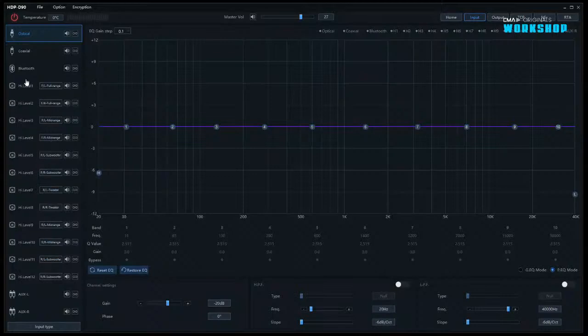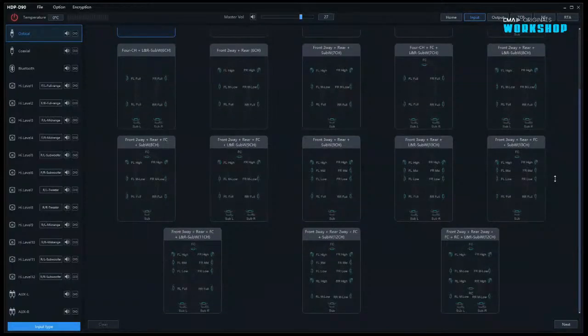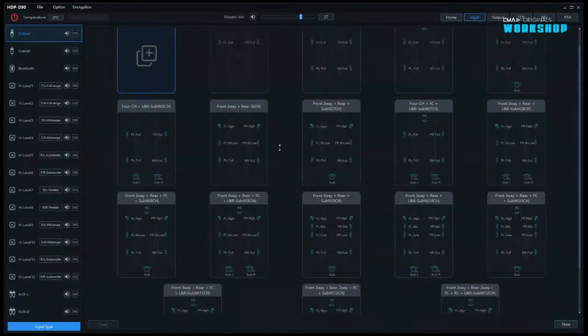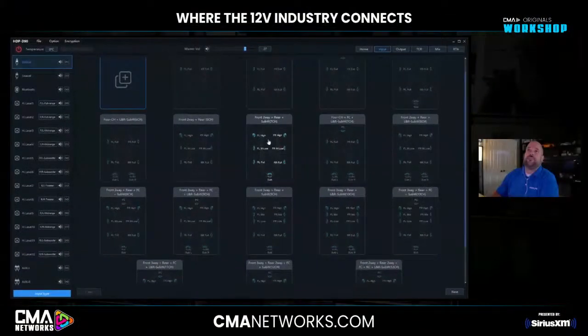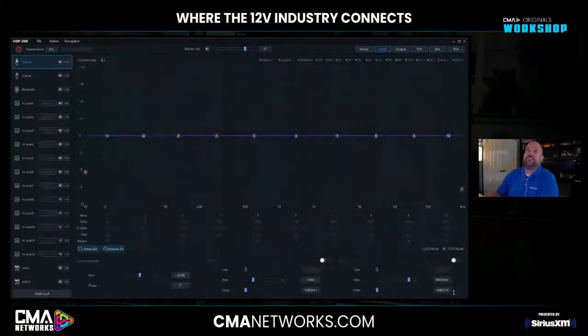Now, instead of running through all of those and doing it all one by one, you click input type. And this has built-in configurations of a lot of different systems. You can look through here and see if any of these make sense to you or are the system that you have, the factory system that you have in the vehicle that you're working on. So let's say you have a car that has front highs, front lows, full range rears, and a sub. So this system right here, let's select that. Now, if you don't see your system, then you just go through and you can configure it manually. But when you select this, you'll see that it'll actually auto fill all that in for you and you're already ready to go.